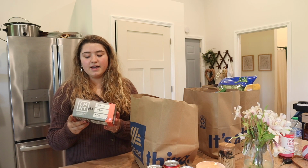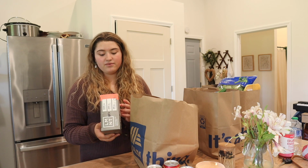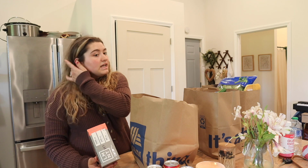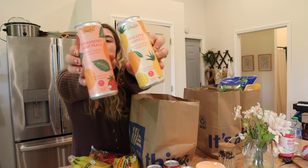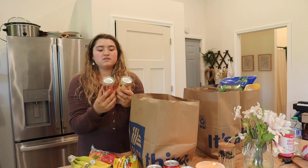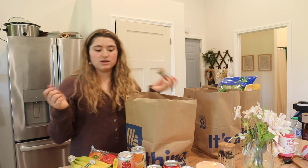And these have magnesium, potassium, natural flavors, and it's sweetened with stevia leaf extract. So it's not sweetened with sucralose or anything bad like that. They're these organic, sparkling probiotic drinks. So this is not something I drink every day, but something I drink.